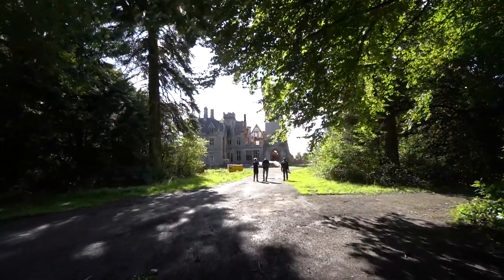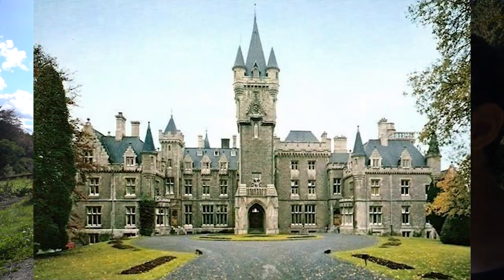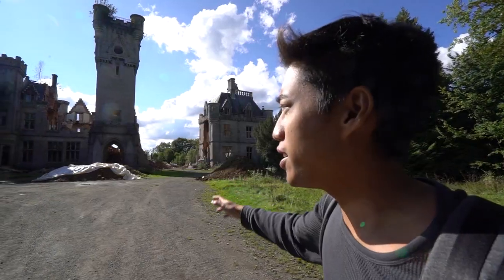It's like half demolished at this point. This is just a hot spot for urban exploring. This is the most popular place in Europe, and it's about to be gone, and we're here. Let me show you something really quick, a before and after picture right now. So that's how it used to look. And it's such a shame how it is right now.